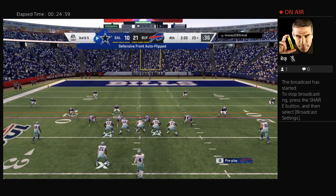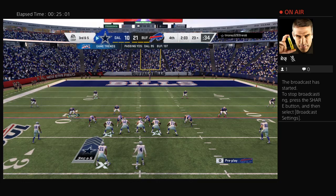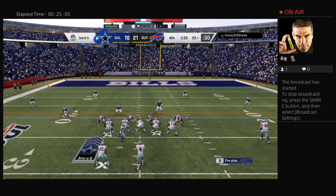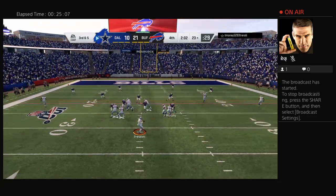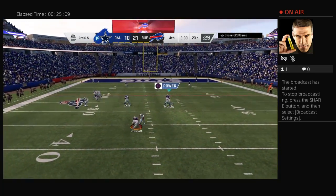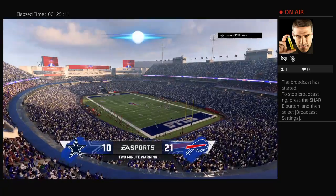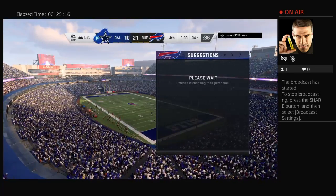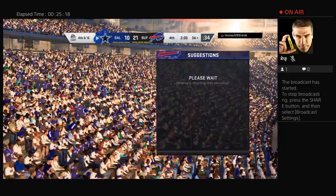That would have been a great catch, but it's real difficult to hold on to it because it was contested all the way. Would have been a great play if he'd been able to haul that one in. Here's Prescott. Hit from behind, and he's going to be driven down. 2 minutes left to play in this football game here on EA Sports.